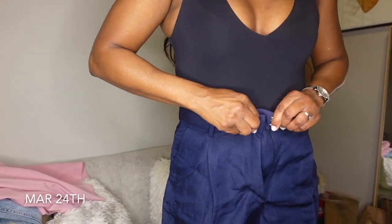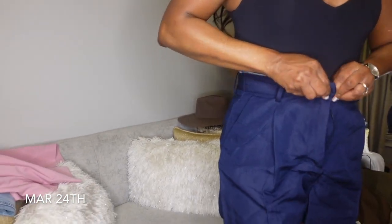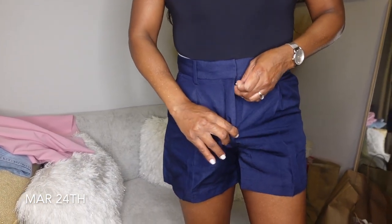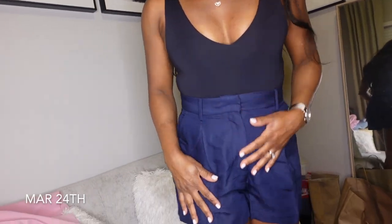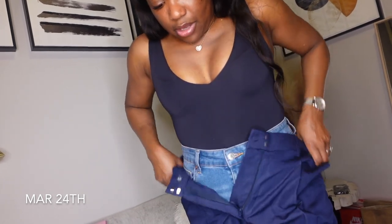Oh, and I'm wrong. It's a little tight, but they're so cute. And I'm wearing jeans on. These are so cute, especially for the summertime. Look at that. And you know I lost some weight too. Look, these are cute, especially with a top like this, just to go out to the park with the kids. Alright, so we're gonna keep these because they fit. And I'm wearing jeans, so jean shorts.